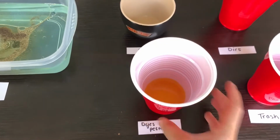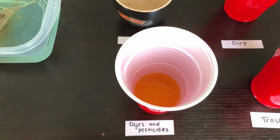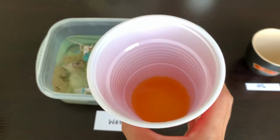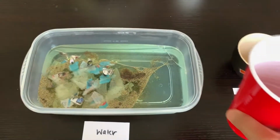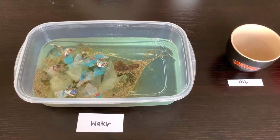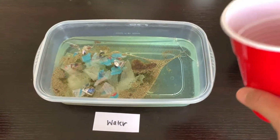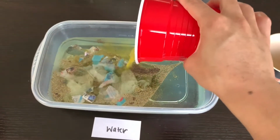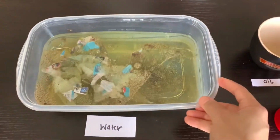Our next pollutant that we'll be adding is dyes and pesticides. Pesticides are chemicals which are sprayed onto plants to prevent insects and other creepy crawlers from destroying plants that we eat. So when the rain falls onto the soil in farms, it absorbs these pesticides and other chemicals and toxins, and this rainwater eventually finds its way into oceans by running over the soil and into the closest body of water. So we've added our last pollutant, and now look at how dirty and mucky the water is.